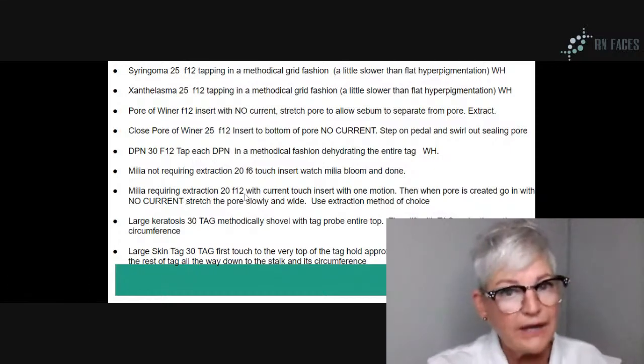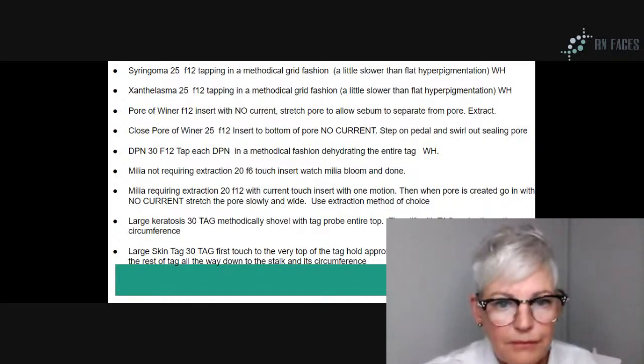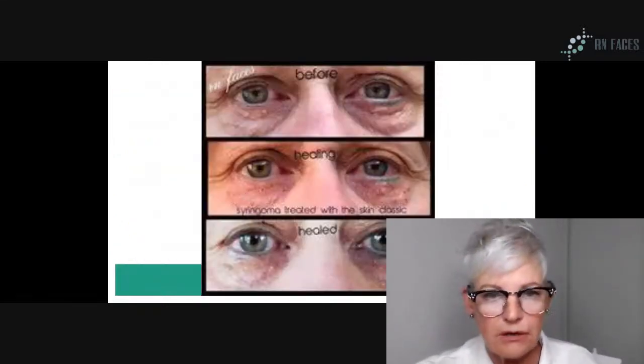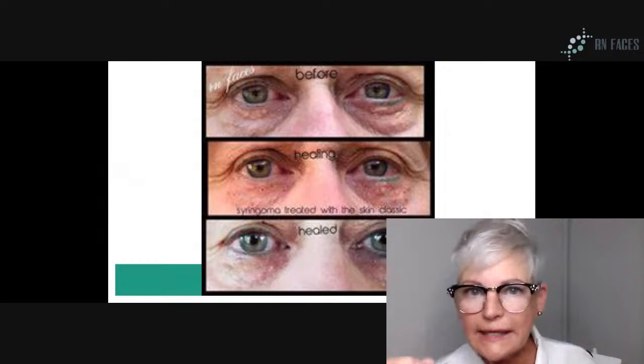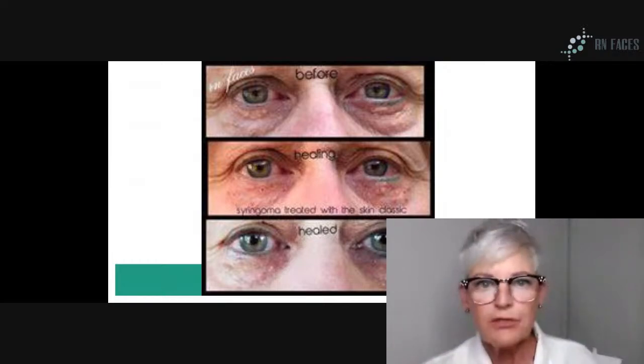I do have full trainings on syringoma in the group Thermolysis Skincare for Estheticians, as well as the Skin Classic Masterclass. So this is how syringoma presents. You have these little white bumps under their eyes. They're mostly whitish. There's no material in there. There's no sebum. There's no yellowness.